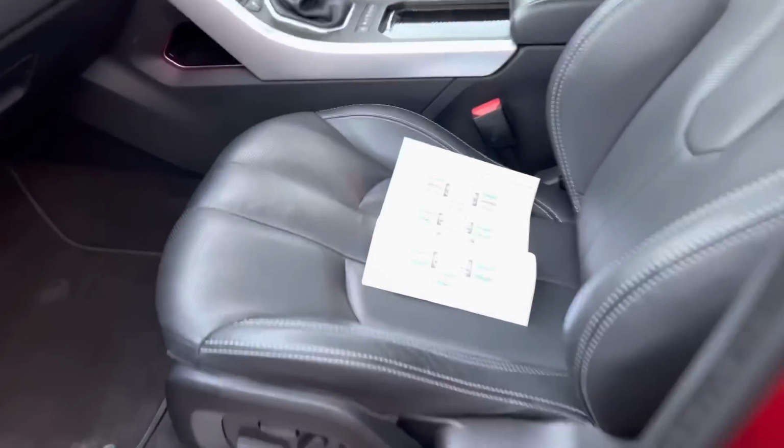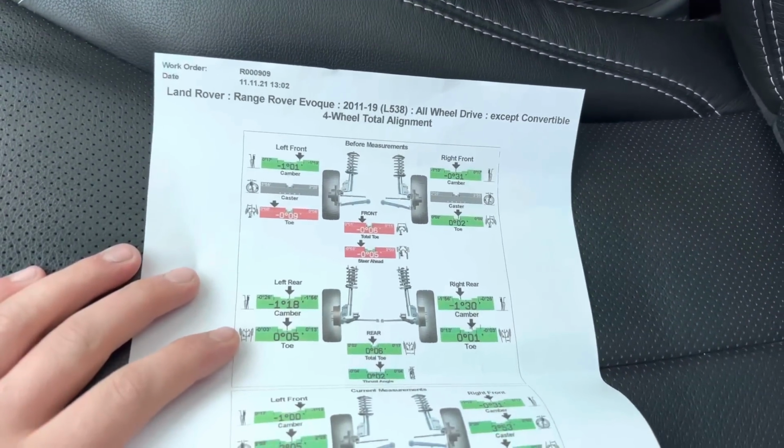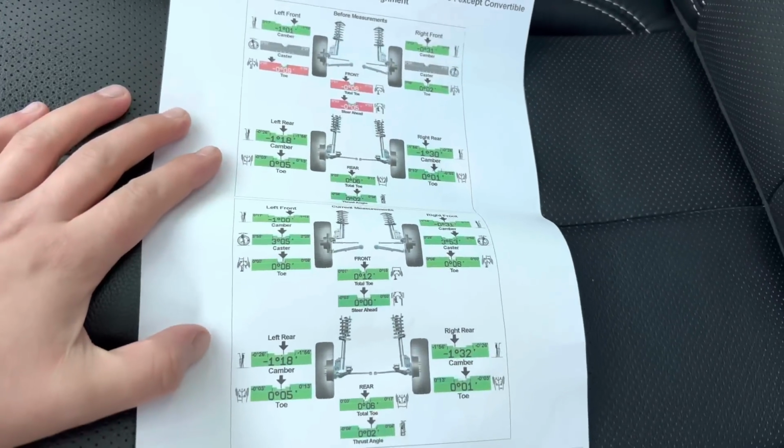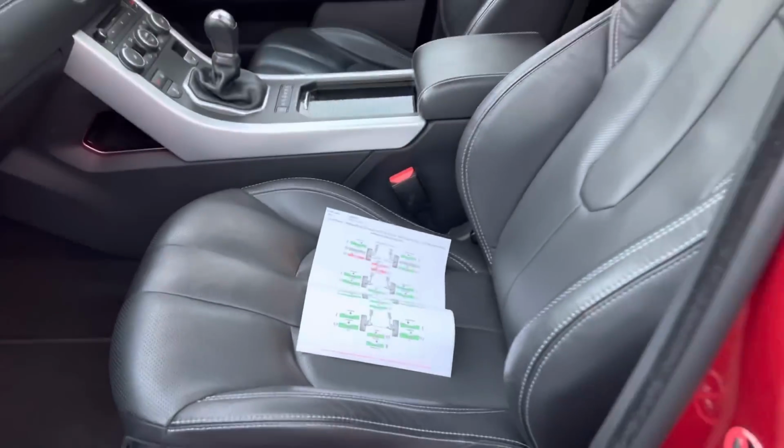tracking paperwork. So obviously this is how it was at the beginning, and once they've done their job. So the car's now tracked straight. So obviously passed its MOT, no advisories.